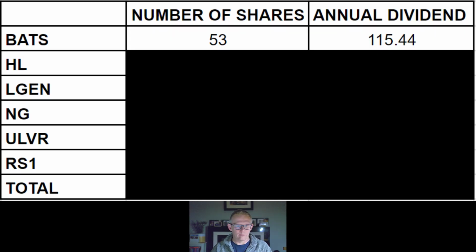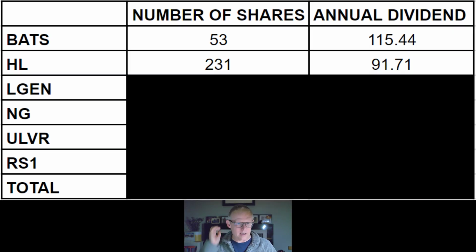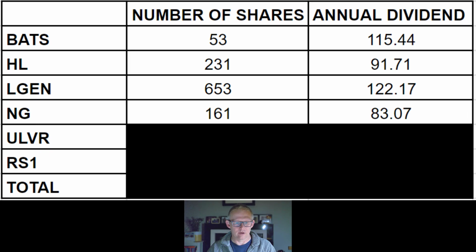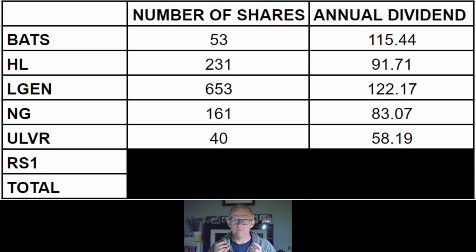So we end up with British American Tobacco with 53 stocks, giving us a yield of £115.44. Hargreaves Lansdown giving us 231 stocks, and that would pay us out £91.71. Legal and General, I'd be able to buy 653 stocks, and that's £122.17. NG, National Grid, 161, paying us out £83.07. And then Unilever, we'd managed to get 40 stocks, and that would pay us £54.19.